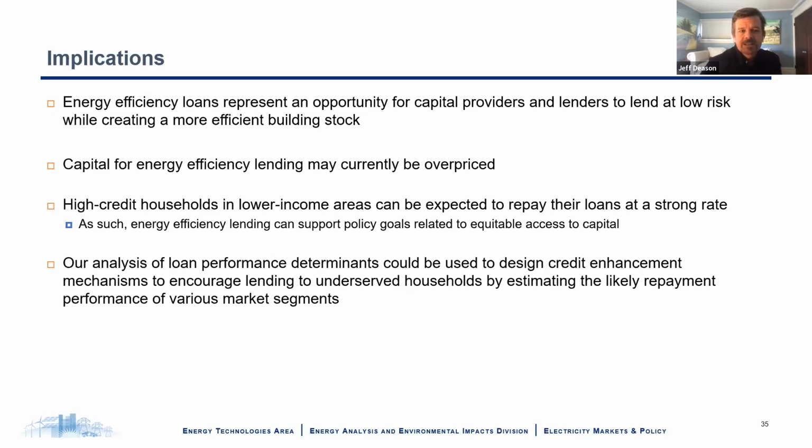The third point is that high credit households in lower income areas can be expected to repay their loans at a strong rate. Again, credit appears to be a far bigger determinant of loan performance than income. And as such, energy efficiency lending can perhaps support policy goals related to equitable access to capital. I do want to make two comments on this point.